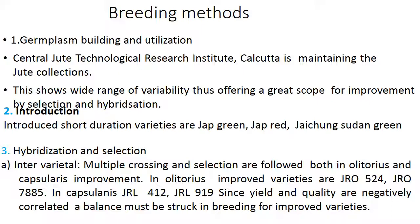Next is hybridization and selection. First one is intervarietal. Here multiple crossing and selection are followed both in olitorius and capsularis improvement. In olitorius, improved varieties are JRO 524, JRO 7885. In capsularis, JRC 412, JRC 919. Since yield and quality are negatively correlated, a balance must be struck in breeding for improved varieties.